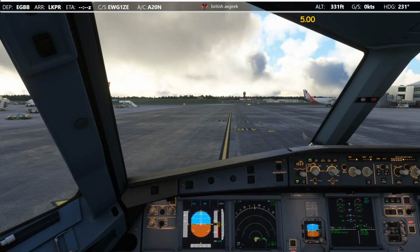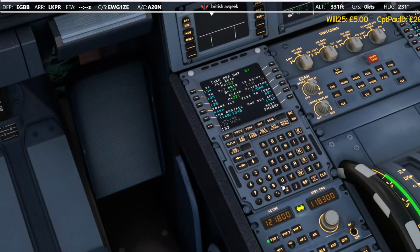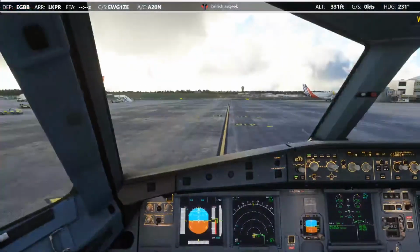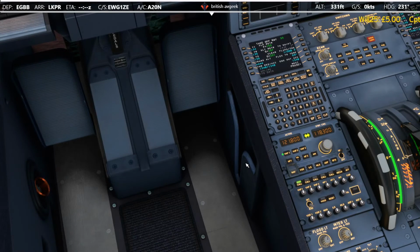Eurowings 1 Zulu Echo, request taxi. Poseidon, hello. Sadly, no. Thanks, Doc. Don't know what I did there. I put the wrong thing in. 1218. Eurowings 1 Zulu Echo, request taxi.